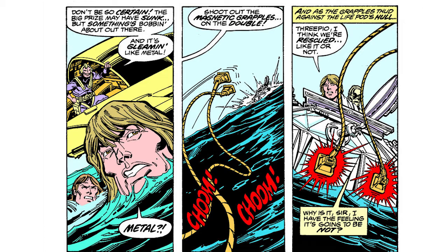The big prize may have sunk, but something's bobbing about down there, and it's gleaming like metal. Are you just looking at Luke's hair? Like a doll's eyes. I think he's talking about the pod. Yeah, I'm assuming. Metal? Out here in the ocean? Yeah, at this hour? It could be just part of the ship that got wrecked. But I guess they're going to check it out. Shoot out the magnetic grapples.